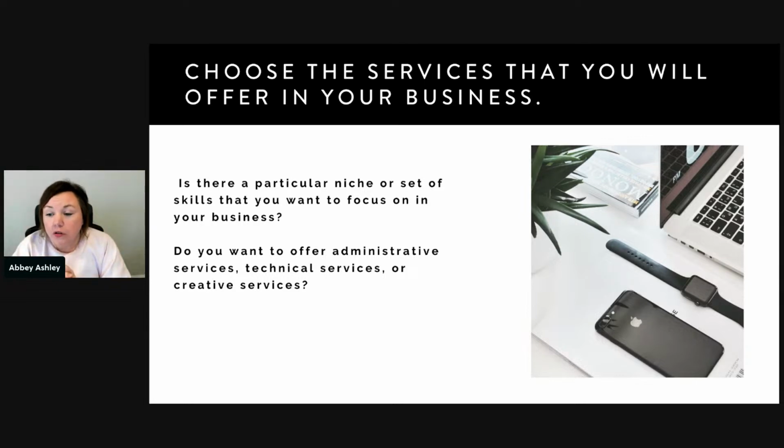Most of us will fall into the category of being more administrative, more technical, or more creative. I'd actually love to know in the comments, what do you feel like your services are? Do you want to do more administrative stuff like sending customer service emails, project management, sending invoices, or data entry, organizing spreadsheets, things like that? Are you more administrative? Are you more technical?